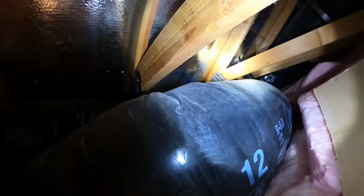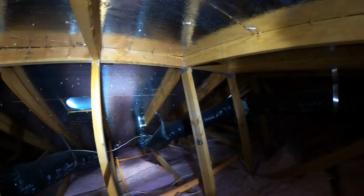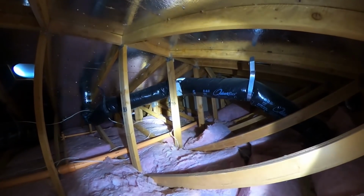Yeah, this duct system looks very tight, sealed. You can tell that whoever installed it did a darn good job. No indication of water leaks as well from the roof. You always want to look at the wood to find out if there's any water stains or mold. It's a nice attic area here, nice and clean.